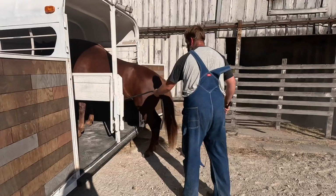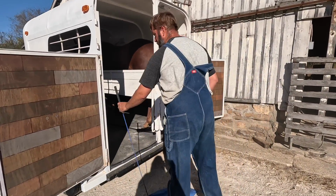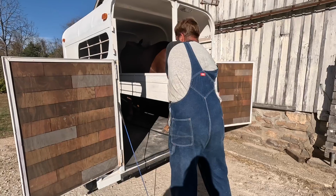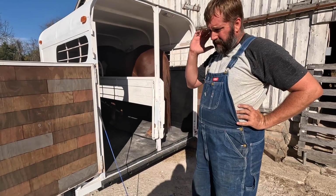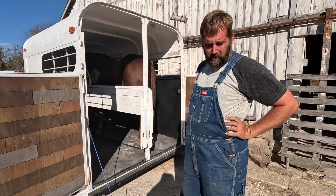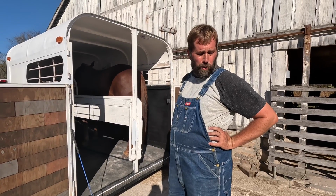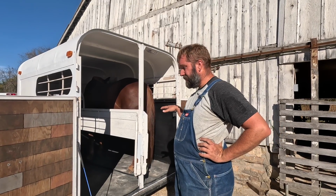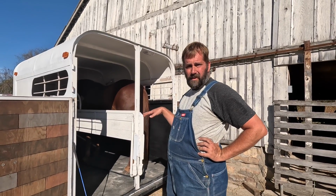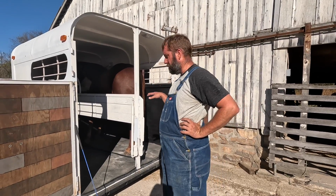When you first get them in, it's important to let them come back out if they want to. Don't put the butt bar up. Don't shut the door. They need to know that they're not trapped. We just want her to relax while she's in there. And me try to remove all my pressure and sigh myself. Have my energy go down. Her energy can go down. And very quick, this is going to become her safe space. And this is where she's going to want to be.